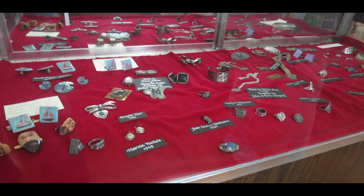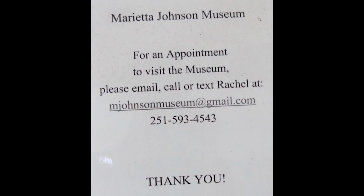And so this is the placard on the door that tells you about the hours and when it's open. And so I recommend you call that if you plan to go see it.